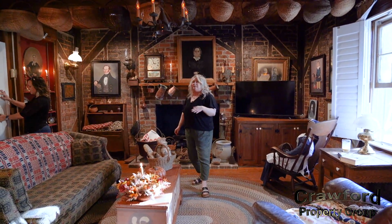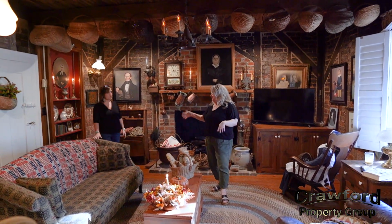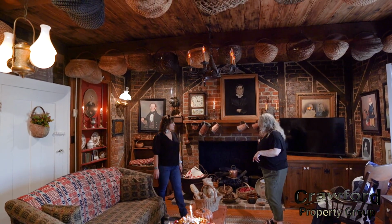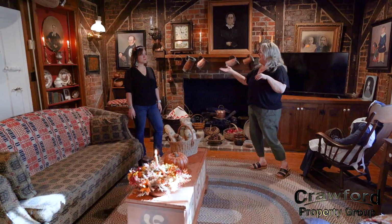So one of the things that we have learned about this room right here is that it used to be called the summer kitchen. They would cook right over here. And again, you can see right now it's currently got the gas log fireplace in it. And tell them about the wallpaper.